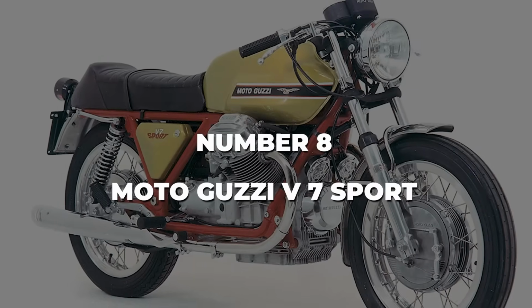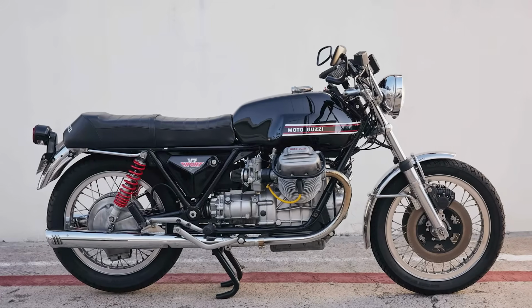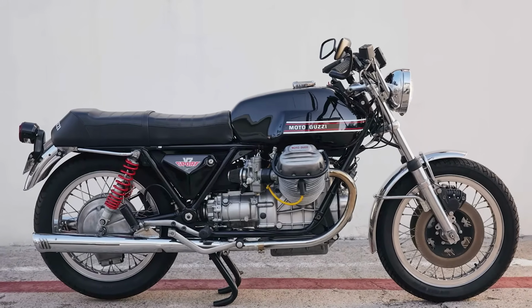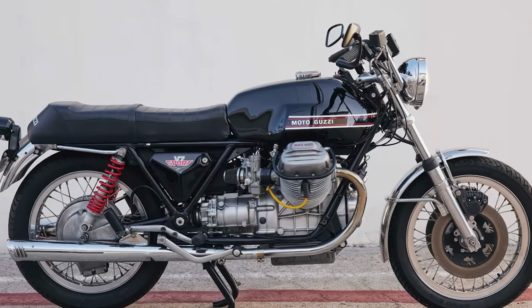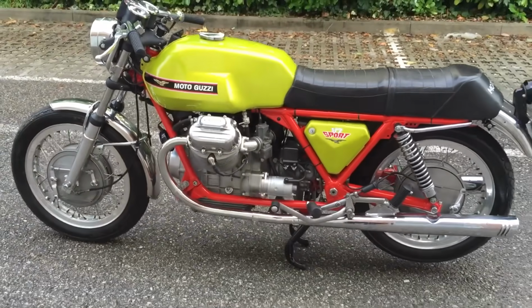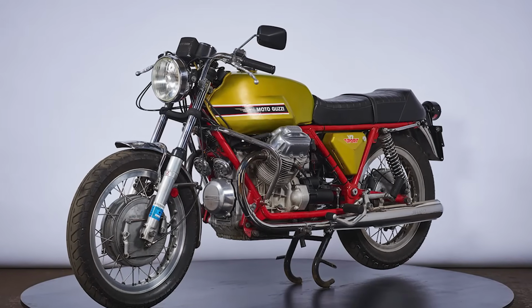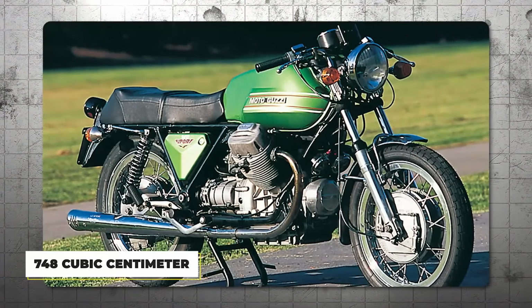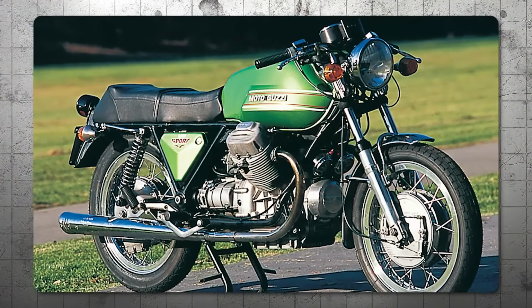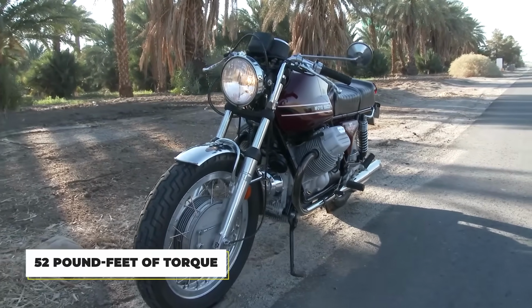Number 8. Moto Guzzi V7 Sport. The year was 1971, and Italy's Moto Guzzi introduced a motorcycle that would forever change the cafe racer scene. The V7 Sport was a masterpiece of engineering and style, combining elegance with performance in a way few bikes ever had. At its core was a 748 cubic centimeter transverse V twin engine that produced 52 horsepower and 52 pound-feet of torque.